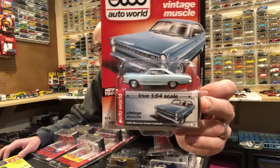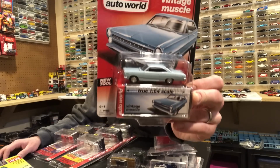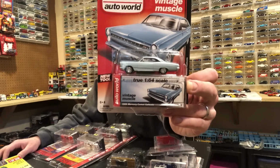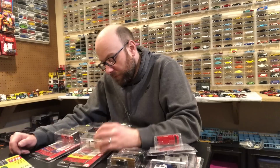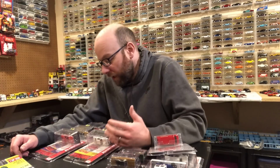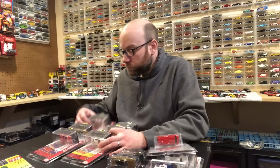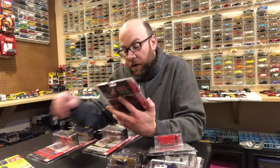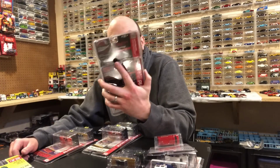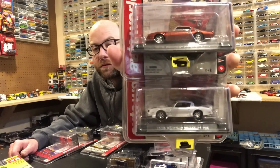Here's a Series 3. This is just a premium Series 3, but still a very difficult one to come across. This is the Mercury. So glad to have that. We're not going to open any of these in the second segment because the majority of these I already have, and some of them I already have loose. Well, all of them I already have, technically. And then these two Firebirds, the 76 Firebird, and this is from Licensed Premium Release 3, so you've got your Set A and Set B.